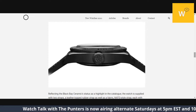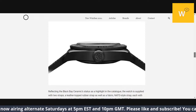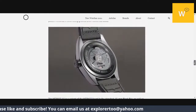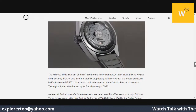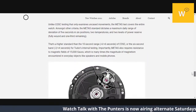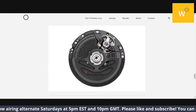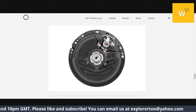So a person that bought that will be a bit annoyed when they see this one retailing for $4,725, which is good value considering a comparable METAS certified watch from Omega probably starts at about $8,000. Exactly. Like the two recent precious metal Black Bay 58s, the ceramic model has an open case back. Its movement has been dressed up to match the case, and the dial-side bridges have a relief grid pattern finished in alternating grained and frosted surfaces.